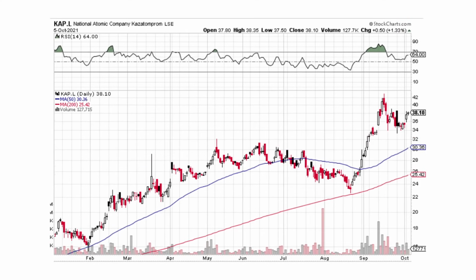Here's Kazatomprom. Again, we could roll over here because the buyers aren't stepping in. We're not just flinging higher anymore. It looks like it's struggling to go higher. So we may go sideways to lower.